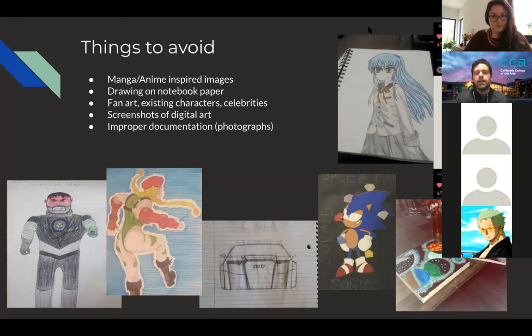Things like fan art, existing characters, portraits of celebrities. Again, we don't want you using other people's likenesses or other people's ideas. We want to see what you can do, right? What you have created. So when we see a portrait of Taylor Swift, we know she's probably not your neighbor. If you enjoyed the lighting or the setup or her expression, have somebody, your mom, your cousin, your neighbor, pose in the same way, light it the same way, and then create your own portrait rather than copying things you're finding on the internet.